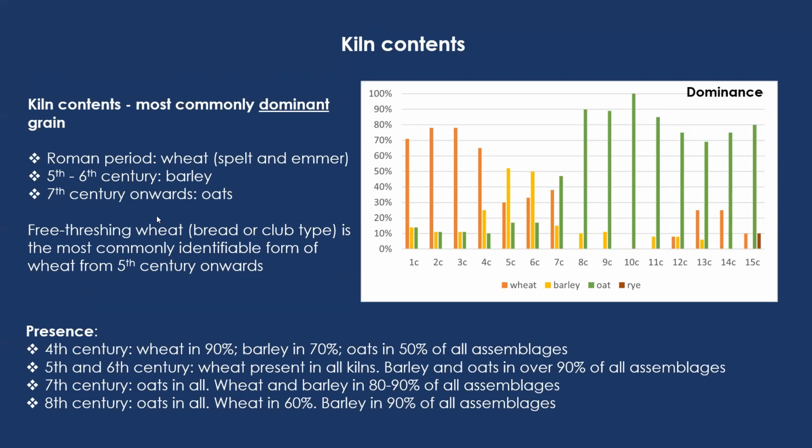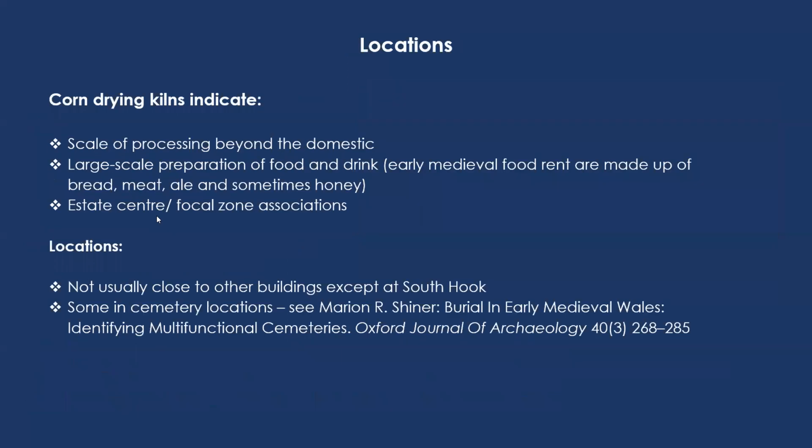The change in contents thereafter, from barley to oats, combined with the drop in kiln numbers, may therefore indicate a reduction in large-scale brewing, linked perhaps to a reduction in feasting activity, as well as the increasing popularity of oats, which copes well with cool, damp growing conditions, and was, by the 12th century, the default grain for bread if wheat was not available. Incidentally, the steep 7th century decline in corn drying kiln numbers mirrors the decline in dated hillfort sites, and, as mentioned last week, Andy Seaman and I are currently looking at this.